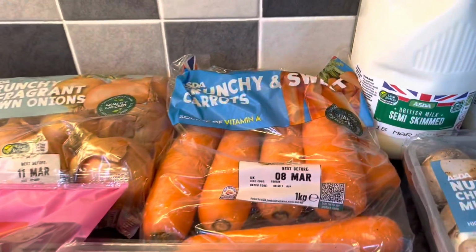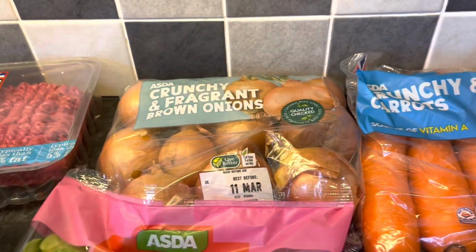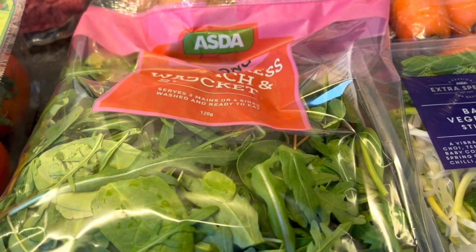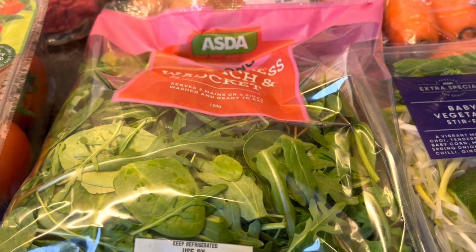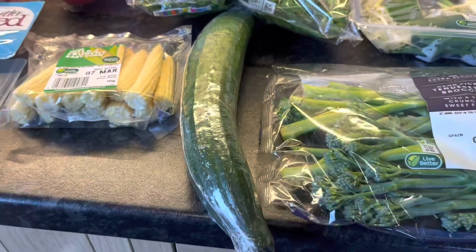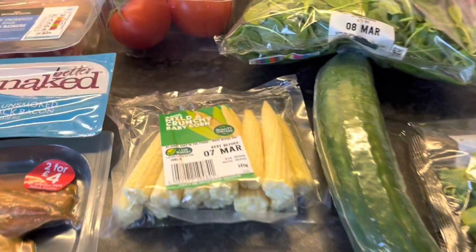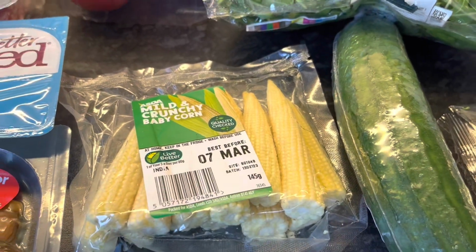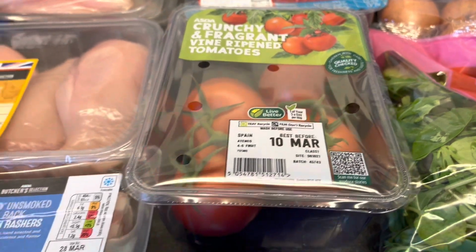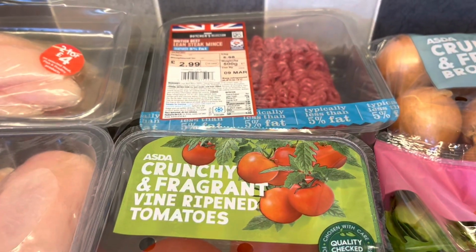We've got some carrots there, that is a speed food. Brown onions, a speed food. Watercress and rocket and spinach in there, they'll all be speed foods. There's a cucumber there, that will be a speed food. Baby corn, a speed food. Some ripened tomatoes, a speed food, and then we'll finish off on the meat there.